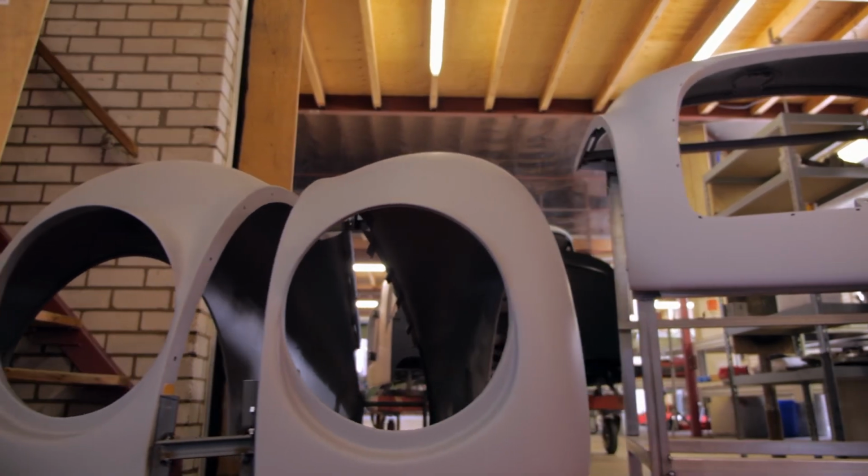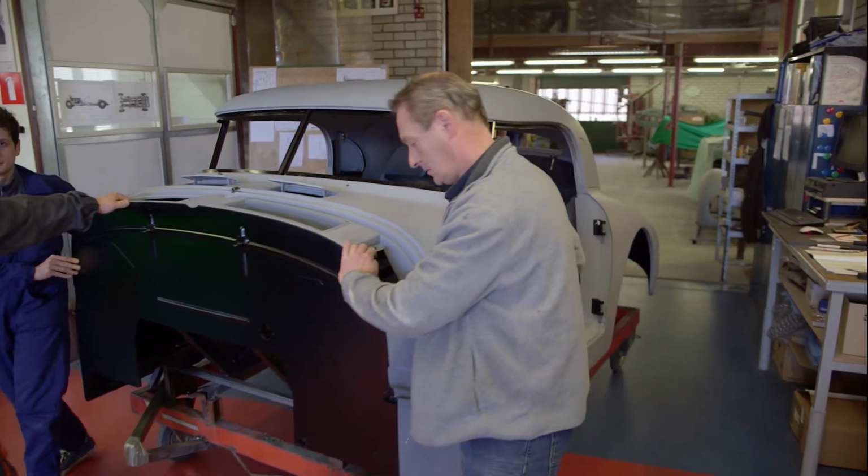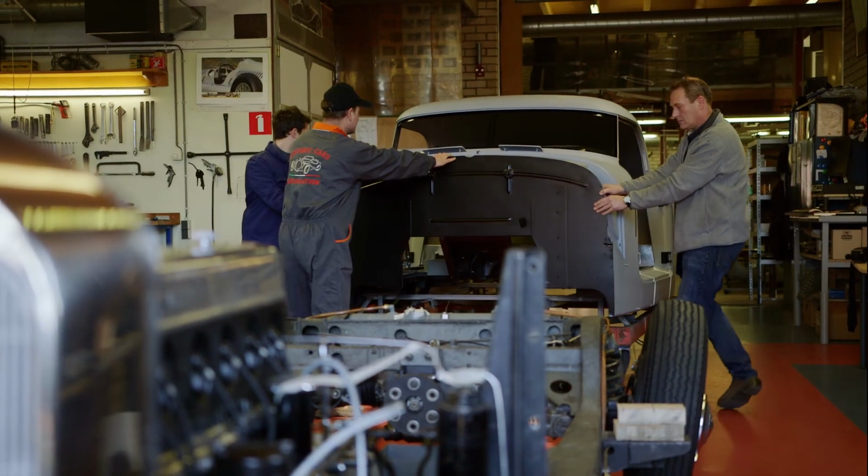Worst case, we've got some big measurement error, or some tool is made such that the parts won't fit together. Well, we'll have to see what to do then. But I hope everything fits well. And now, muscle power again. The decisive moment.